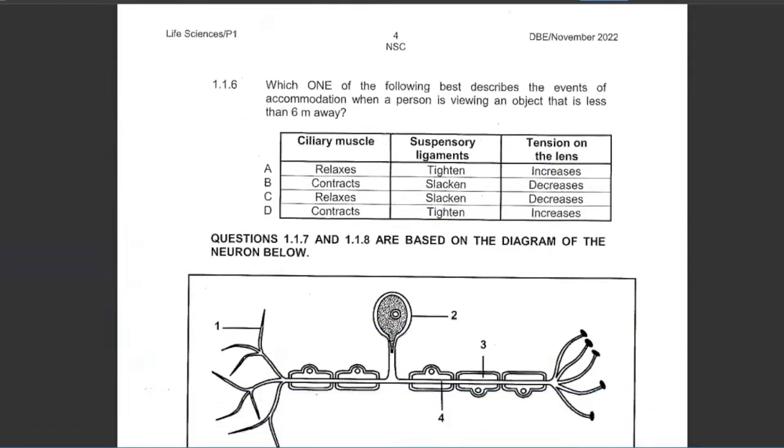Then 1.6, which one of the following best describes the event of accommodation when a person is viewing an object which is less than 6 meters? Less than 6 meters means that this is near vision. If it's less than 6 meters, remember in near vision, the lens must become more convex, and then the suspensory ligament must slacken. So let's look at slackening. The answer may be either this or this. So this one is out now.